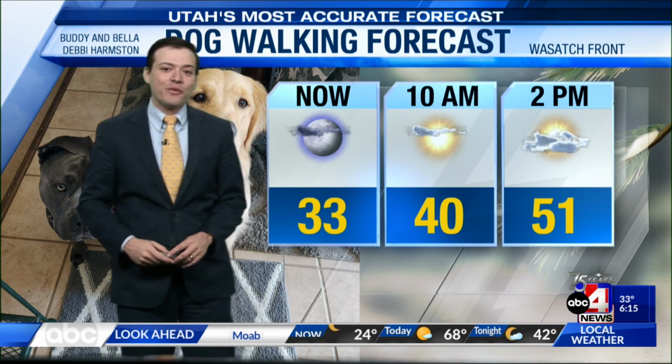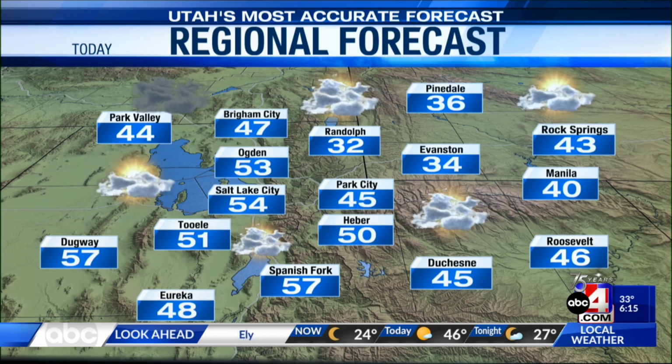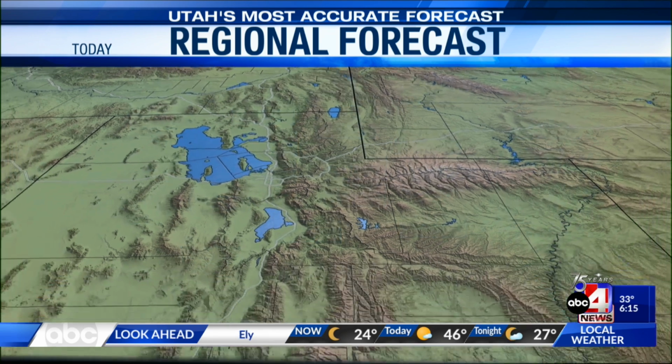Likely going to be right around 40 degrees before eventually climbing into the low 50s early this afternoon, and then those daytime highs eventually climbing into the low and mid 50s. So that's still below averages, but compared to earlier this week, it is a big improvement, and we'll see daytime highs in the mid to upper 40s in the Wasatch Back. We could even see a daytime high of 50 degrees in Heber, low to mid 40s in the Uinta Basin.